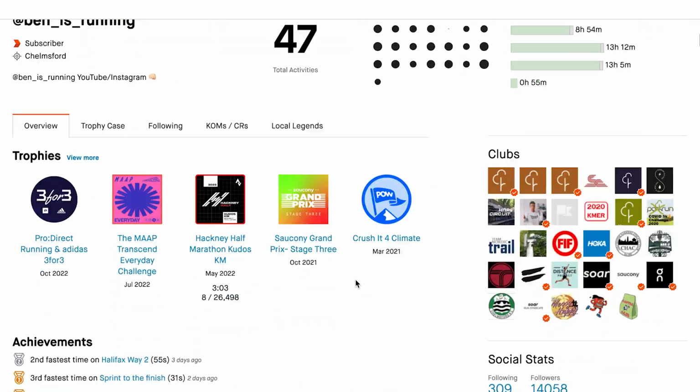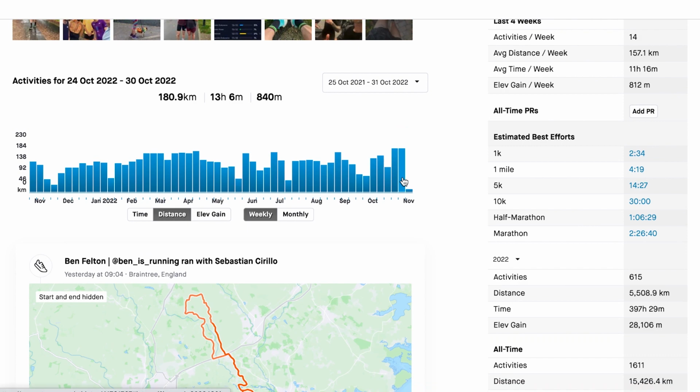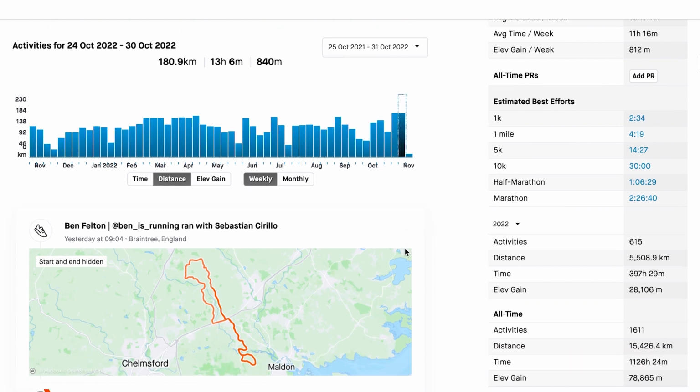So the session went really well, much better than this morning. I think I averaged about 3:05 per kilometer for the 800 meter reps. It's actually a few days after the video was shot, and I've since completed the full week of training. So week five, another 180 kilometers, which is my highest ever training volume that I've ever done.